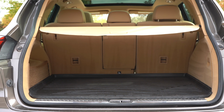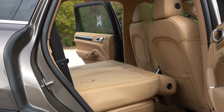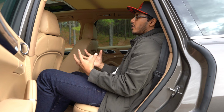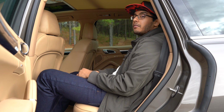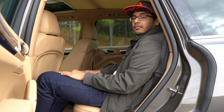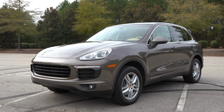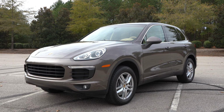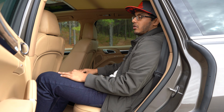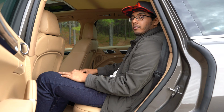So this is a very practical vehicle in my personal opinion. Obviously, Porsche is not going to make this huge, like GLS or X7 sized, because they wanted to preserve that excellent driving dynamic that Porsche is known for. So there is that. But that's kind of my take on the 2016 Porsche Cayenne. Very solid, sturdy vehicle from the drive to the interior, all that stuff. I think it's a great looking vehicle as well. Let's go ahead and wrap this video up, shall we?